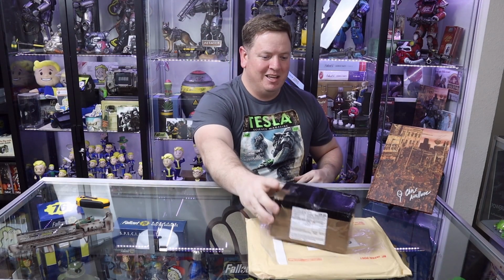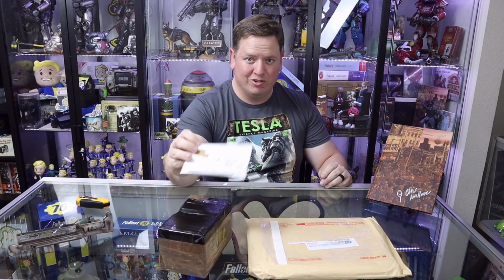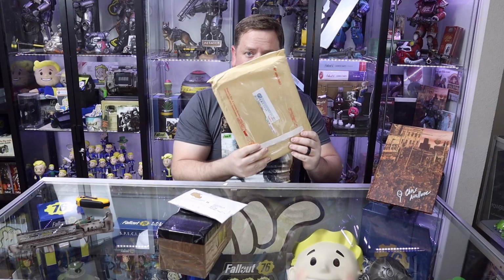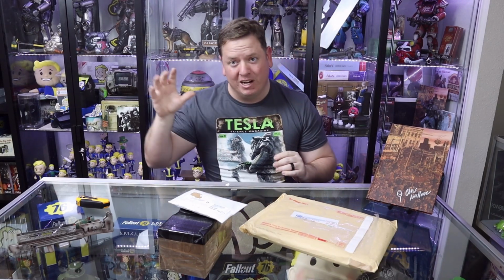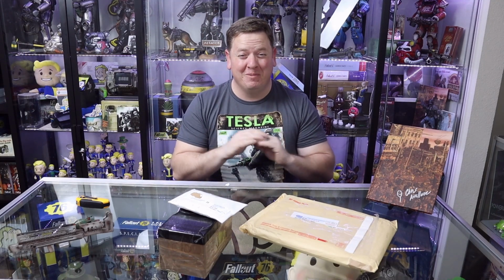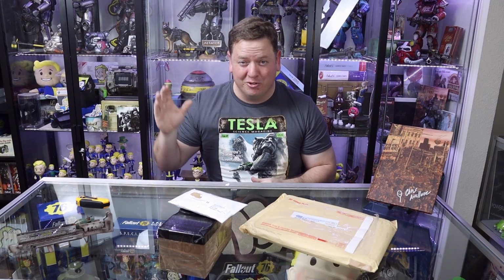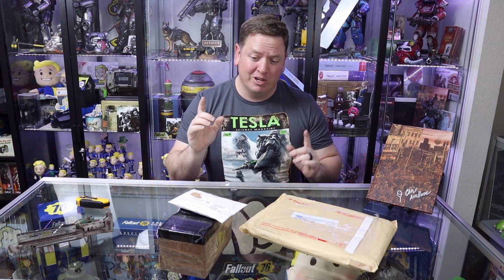I got mail from the UK. I got mail from Australia. And I got mail from Japan. All Fallout coolness. And we're going to go ahead and open it. I got one super special one that I really hope it's real. It's almost too good to be true. I haven't opened it. We're going to open it together and find out. But first we're going to go through these.